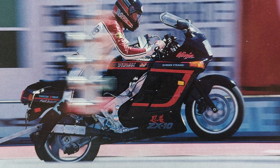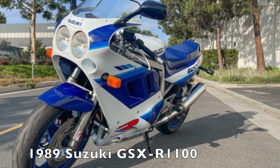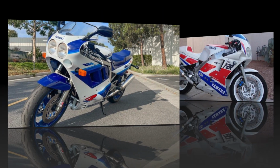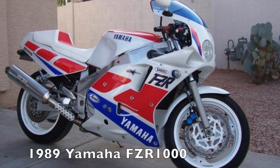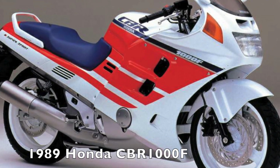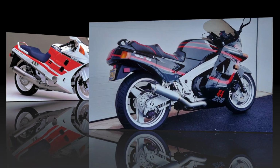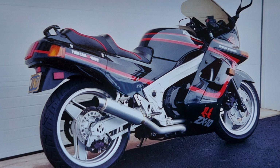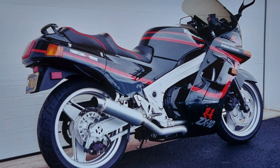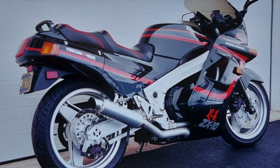The ZX-10 was a sport bike, and it was really meant to compete with the GSXR 1100 from Suzuki, Yamaha's FZ1000, and Honda's CBR1000. The ZX-10 had an aluminum frame. The engine was a 997cc inline four-cylinder. It was liquid-cooled, dual overhead cam with 16 valves.